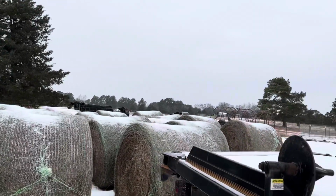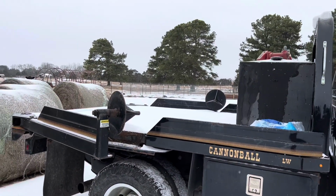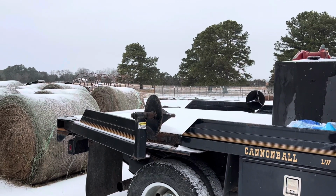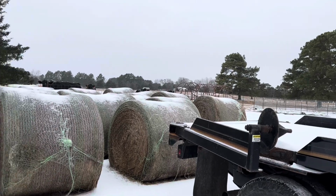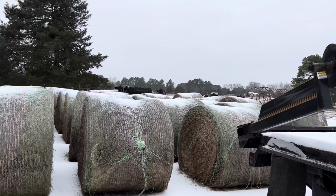We've got the cannonball bed, getting ready to pick up the round bales so we can take them out to the round bale feeders for the cows. And it looks like our neighbor's donkeys are up.